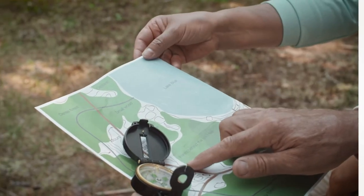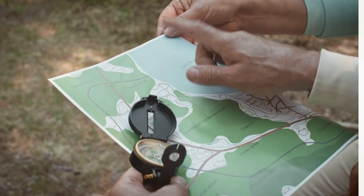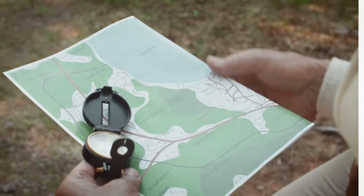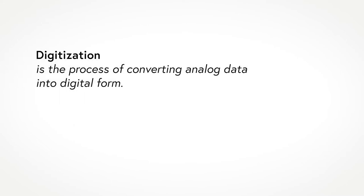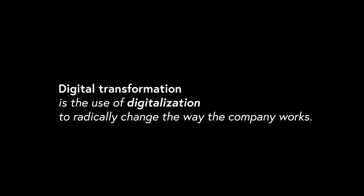In light of digitization, digitalization, and the digital transformation, it is important to have an understanding of where we are when we want to talk about where to go. So, what do we mean by digitization, digitalization, and digital transformation? Digitization is the process of converting analog data into digital form. Digitalization is the strategic use of digital data to increase business performance. When these changes are small but many, or radical but few, we can say the firm is undergoing a digital transformation.